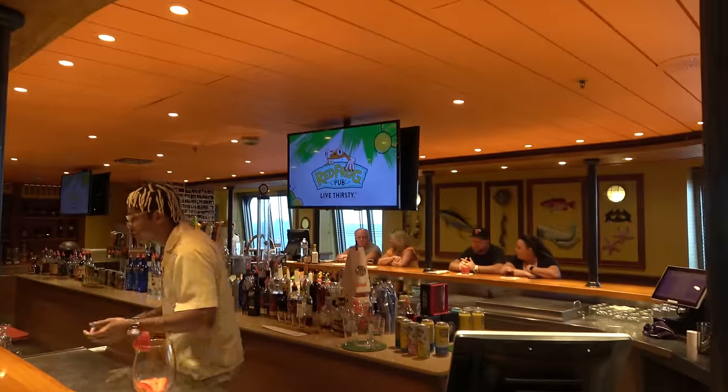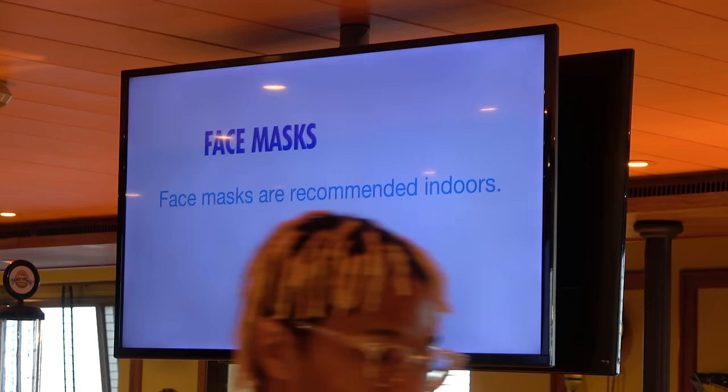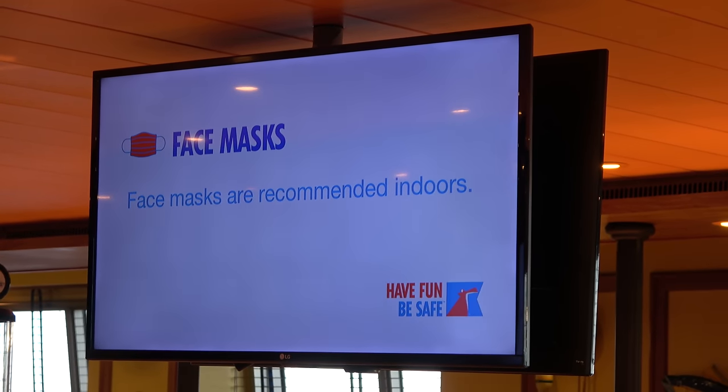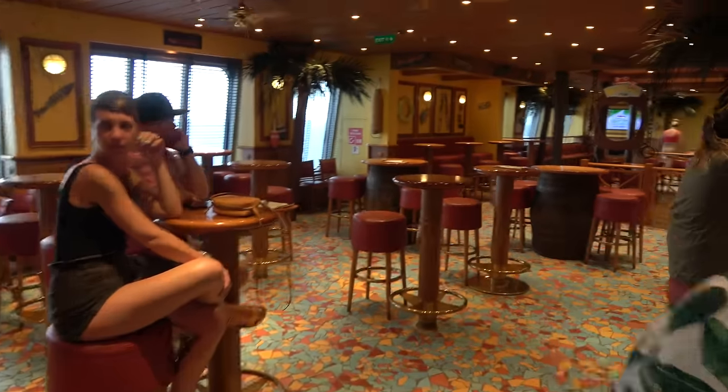One minor critique about the bar, they've got TV screens, but all they show is something that says Red Frog Pub, and then it tells you Phrase Master recommended indoors, and that's the only two things the TV has played the entire cruise. I will walk this way just to show you where the foosball is.